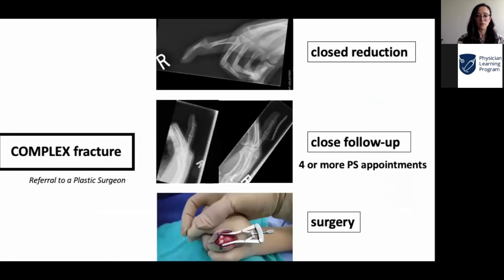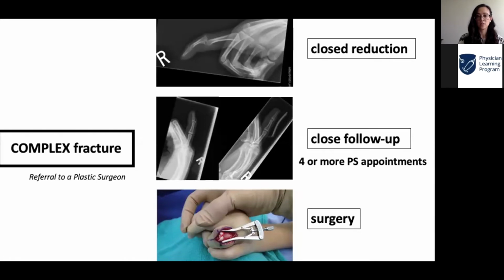And before I go any further, you're probably like, okay, Becky, tell me what the complex fracture actually is. So I can tell you now the nitty-gritty of the complex fracture. And we want the complex fracture, remember, to represent a fracture that would require referral to a plastic surgeon. So we defined a complex fracture as any fracture that needed closed reduction, close follow-up, defined as 4 or more plastic surgery appointments, or surgery. So we said all of these types of fractures would need to see a plastic surgeon. And on the flip side, a simple fracture was any fracture that did not need these things.